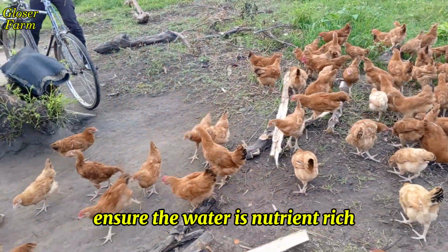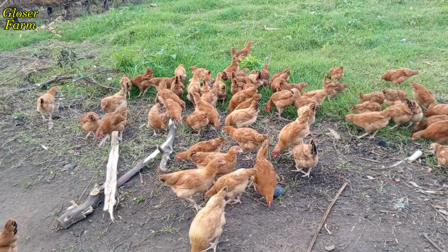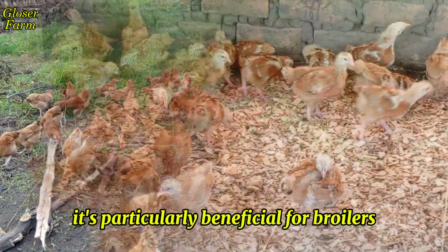Ensure the water is nutrient-rich by adding organic matter, and soon you'll see duckweed covering the surface. Scoop it out as needed and feed it directly to your chickens. It's particularly beneficial for broilers as it promotes fast growth and good meat quality.